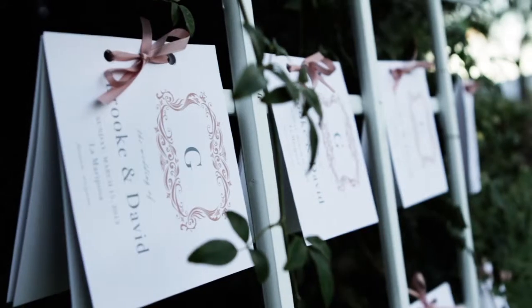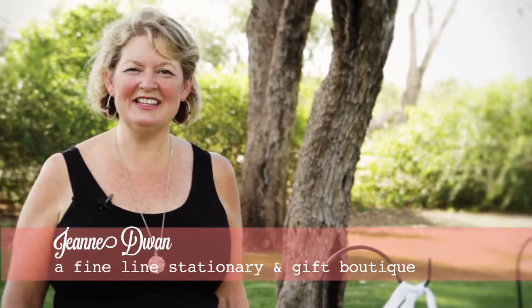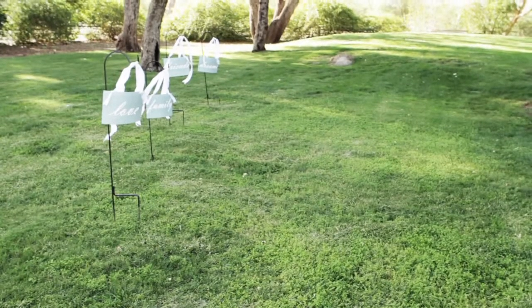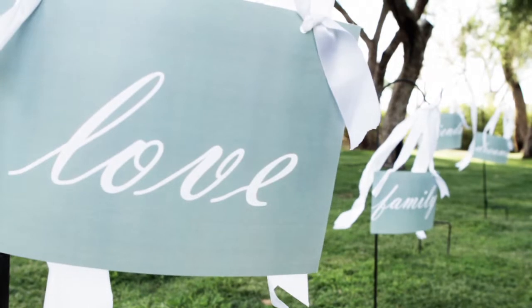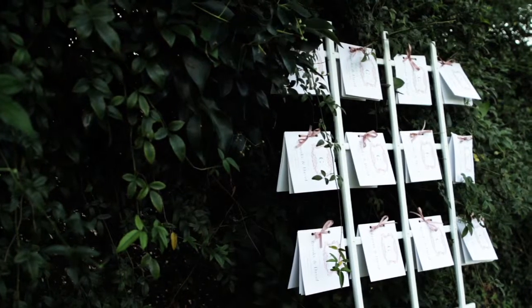The idea was to create a perfect outdoor setting. We've done signs for today's outdoor shoot, the family, friends, love, all the things that are important during this time in the ceremony. And then we've also done wedding programs which have been displayed on lattice work.